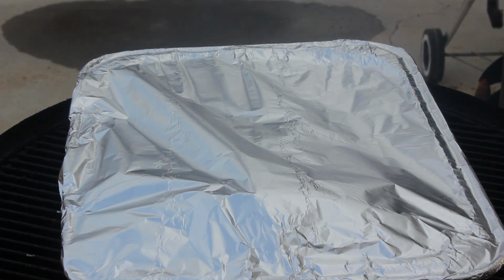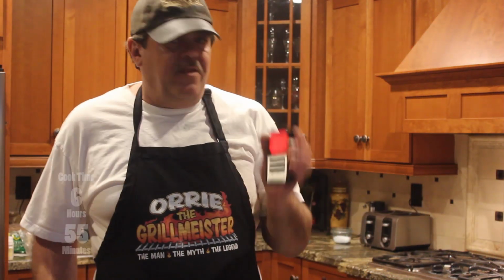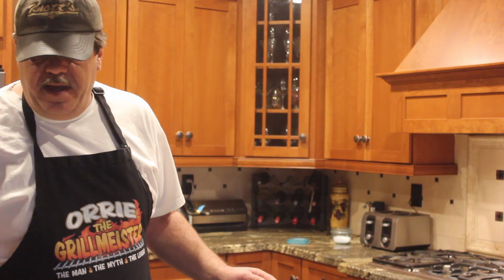Okay, and then we'll go ahead and cover it up, and we're going to let it ride, keep a close eye on the temperature, and this is where we start tenderizing. Well, the meat thermometer is telling me that we're hitting 210 degrees, so it's time to get this dude off and get it rested. The brisket is off the pit.